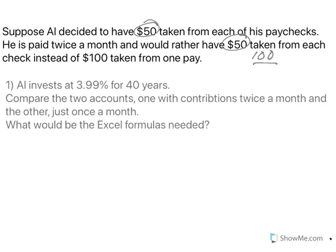So would it make more sense to put in 50 two times a month rather than just 100? He's putting in the same amount, using the same interest rate and the same number of years. So we're going to compare these. We'll call it the $50 option and the $100 option.